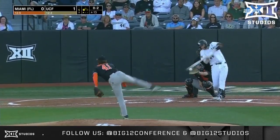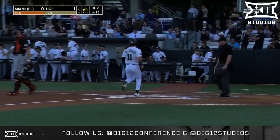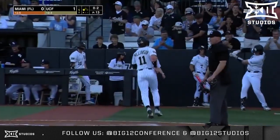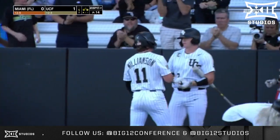Part of a retooled Miami roster. Sundin sends it into center field. Back-to-back hits. And Williamson comes home to make it 2-0. That's when Andrew Sundin is at his best, when he's using the whole field.